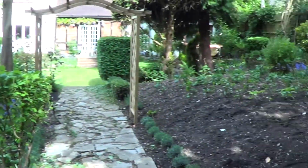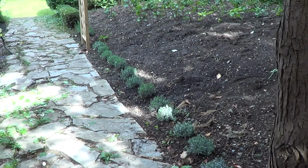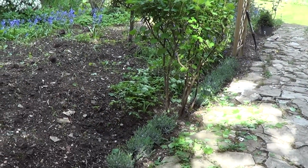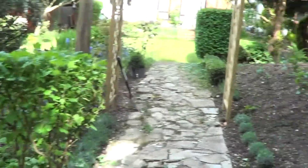So down here, got my vision. I had a vision, and it was for lavender all along the edges of the paths. So I've got this far. That's going to be a dahlia bed, but I've not finished it yet.